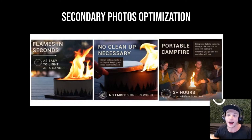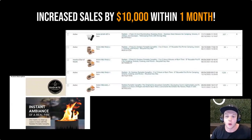People were asking, how's the cleanup? When you clean up a bonfire, if you ever started your own, it's a lot of work to start up. It's a lot of work to clean up. So we solved that issue and we put those in the photos. So before the customer even purchased, they knew this was the purchase for them. So look at the customer and look at their problems and figure out what you can do. Here's their back end on Amazon. And then here's their product description, if you know what A+ content is.